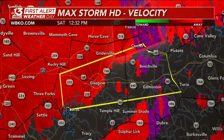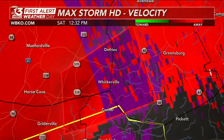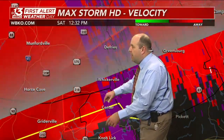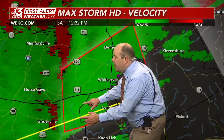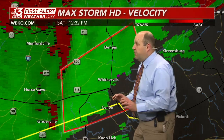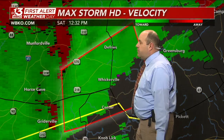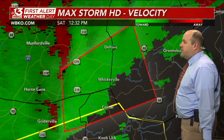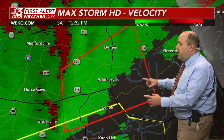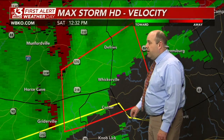New tornado warning information. That tornado warning area has been trimmed to the north. We're panning back into southeast most Hart County. This is the northeastern tip of Barren County. So right in here, close to Griderville, close to Highsville, still some rotation involved with this storm. So the tornado warning that extends out into Greene County remains in effect until 12:45. So that also includes the Wickerville community.